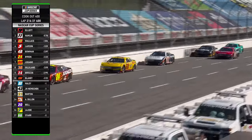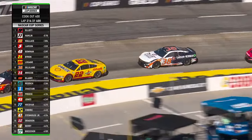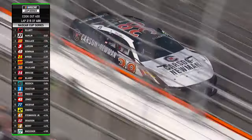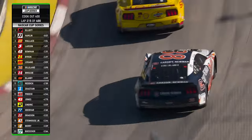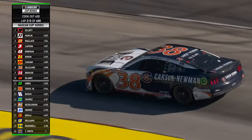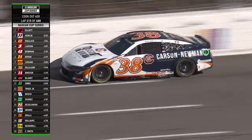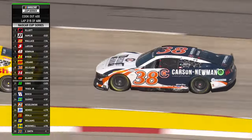Well, we have some radio from Todd Gilliland from that miscue on pit road. All right, you want good news or bad news? There can't be any good news, so enlighten me. Well, the good news for me is we got you driving, so I'm excited about that. Our pace ain't too bad. We'll adjust accordingly here, rest of the race, and try to help you at some point.